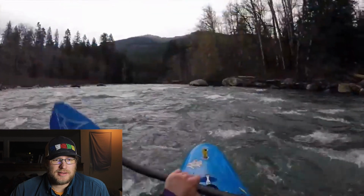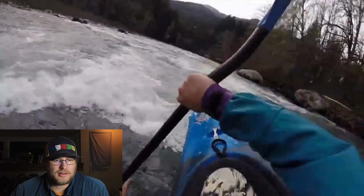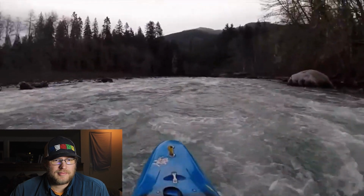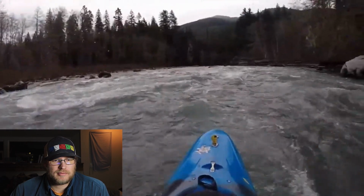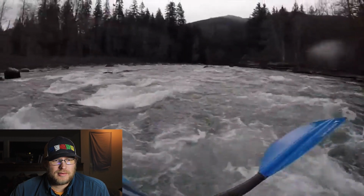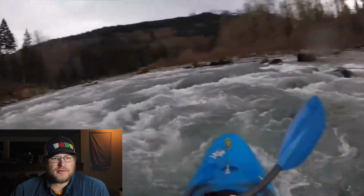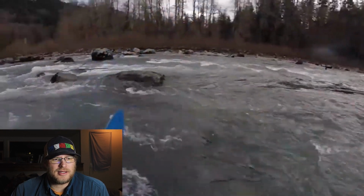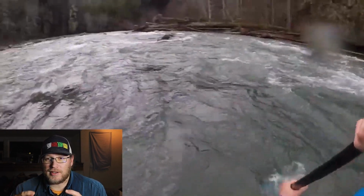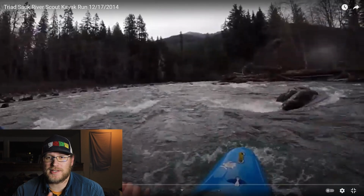Ooh, I wonder what this one's going to take. A bit of some rocks and holes. More of a rock garden-y thing. Yeah, I can see that. Those are always fun to find a nice eddy in the middle of the rapid, or sorry, in the middle of the rock garden, especially if you're taking photos or videos.